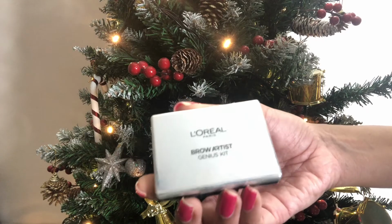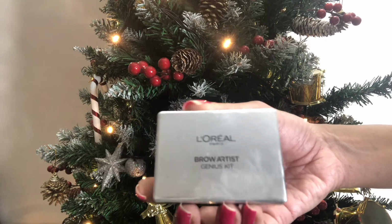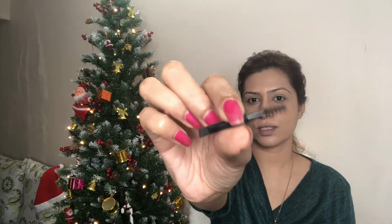Next, it is time to fix those brows, and I would be using this eyebrow kit from L'Oreal. I totally love it. It's got two colors inside, a dark brown and a little lighter brown, and it also comes with a spoolie brush with an angle tip at one side. So I'm not going to do anything fancy. I will just comb through my brow hairs and just fill in the bald patches.